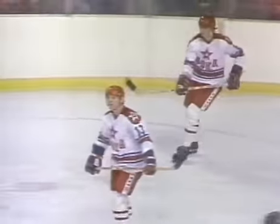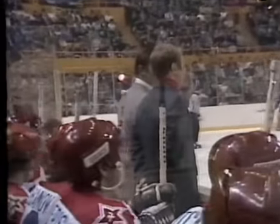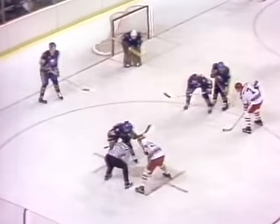Gamayev goes down after it. And an icing call against Buffalo. Minutes and 50 seconds left in the second period. Danny Gare, number 18, the Buffalo Sabres captain, has a word with his centerman, Smith. Derek Smith, number 19. Puck comes back.